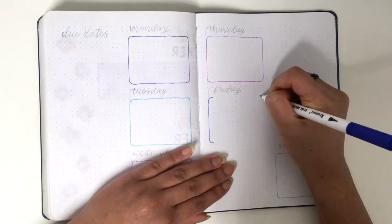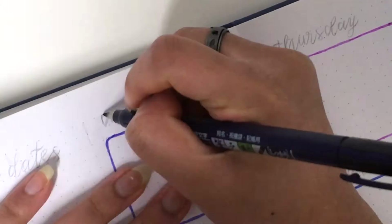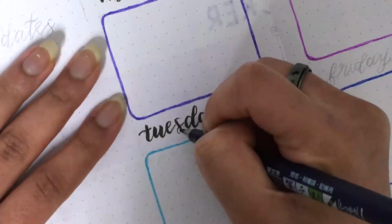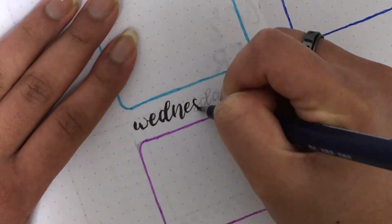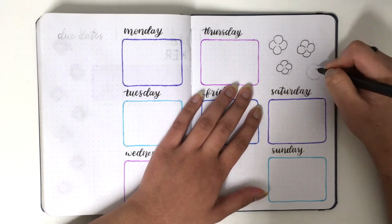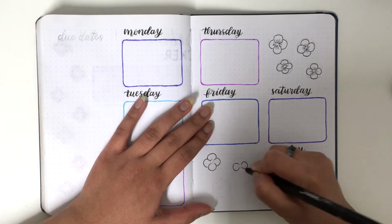The last time I did this layout for a weekly spread was before the quarantine started, and I usually have a weekly event sidebar, but I decided to exchange that for a due date sidebar. So I will just write the due dates of any assignments that I have this week in the sidebar so I can keep track of everything.